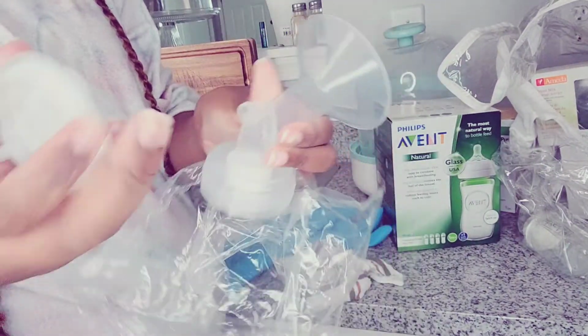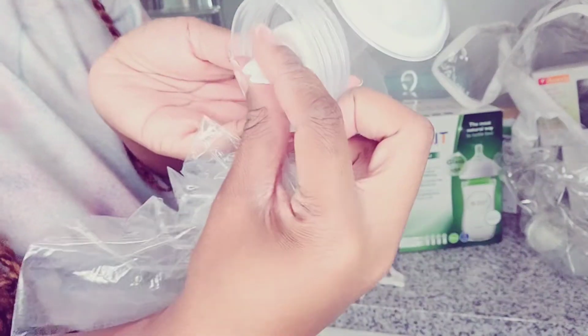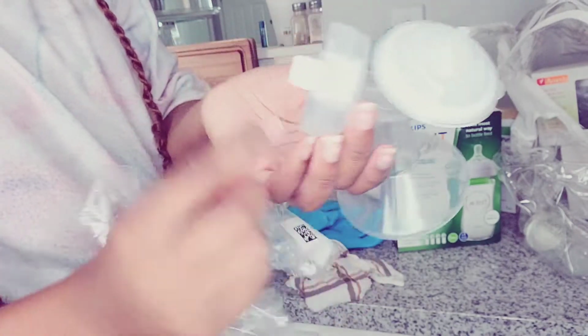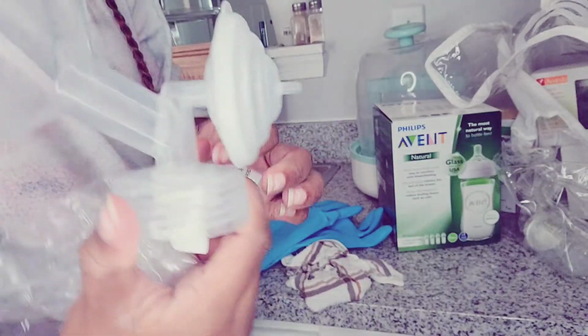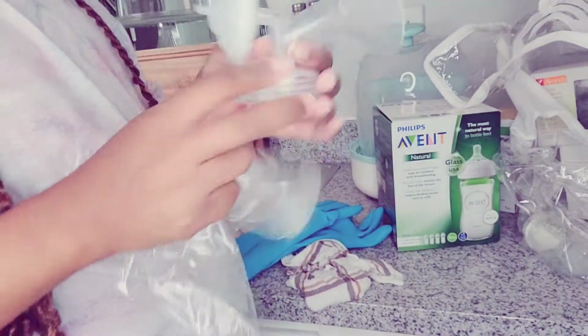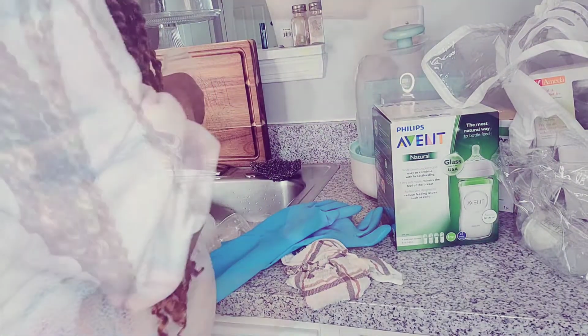I encourage anyone that is breastfeeding to see a lactation consultant, because there are so many different brands of breast pumps out there with different comfort levels to them, that it's best to get an expert to give you their opinion on which one to get.